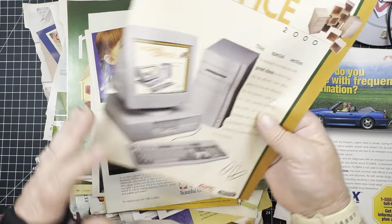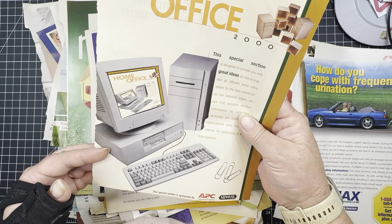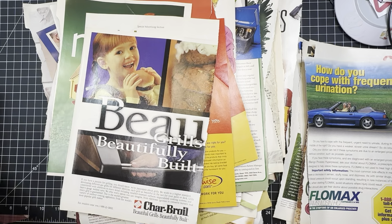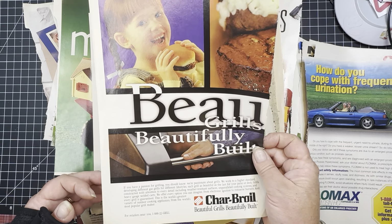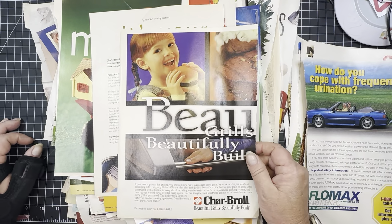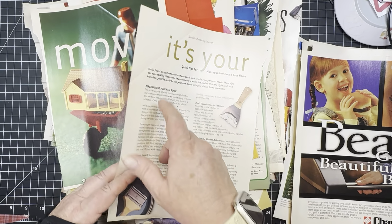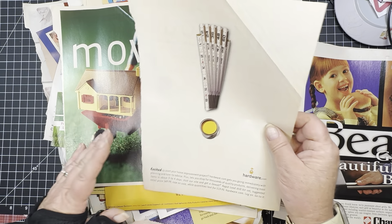And look at the computer, y'all. I don't remember how old this one was, but anyway, I thought that might make a good background, like for the small Gluebook or a random Gluebook. The little girl eating the hamburger was just too cute. Probably will fussy cut her. I'm going to fussy cut this, and I love just the words. I like the font, but I also like that.